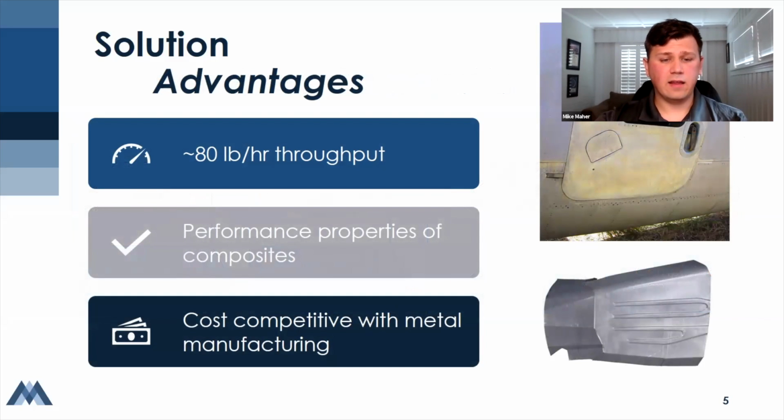Our process is highly automatable, and by minimizing touch labor, the anticipated throughput will be around 80 pounds per hour. This reduces the labor cost per part, as well as the material cost, by removing the need for an expensive intermediate format like prepreg.